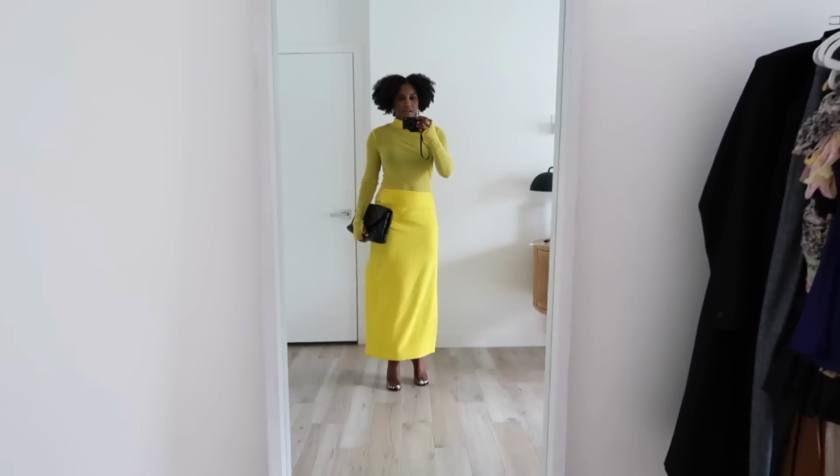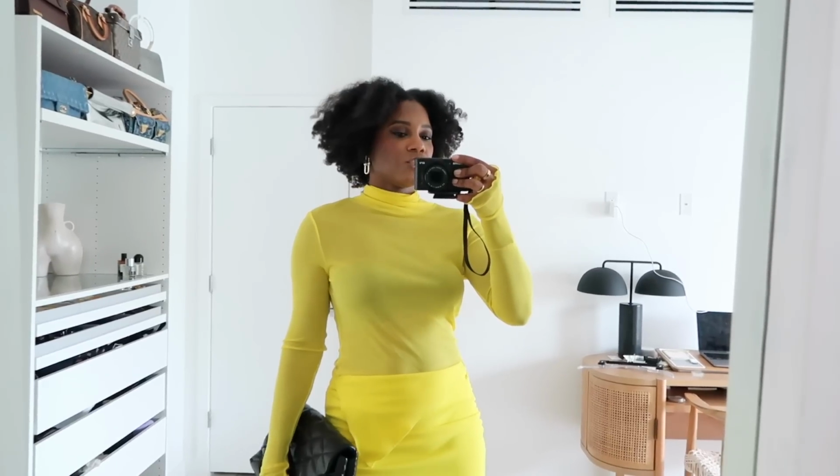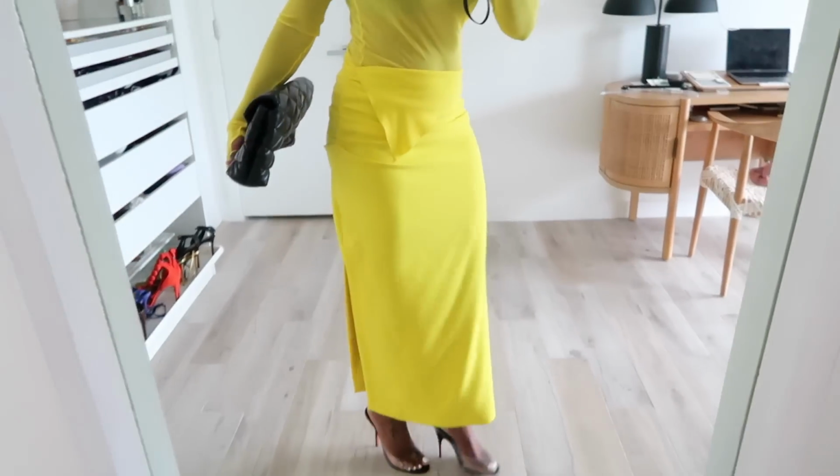Here is the full look. Hopefully you can see me. So there is a sheer yellow turtleneck. And underneath, I have my Maiden Form bra. A lot of you asked about this bra. It's always Maiden Form strapless bra. It does come with straps, but I wear it without. And then it came with this matching skirt with slits on both sides.